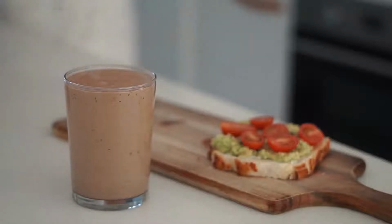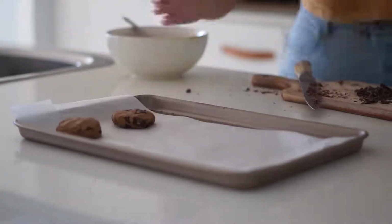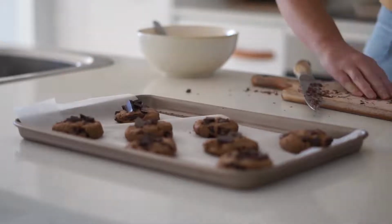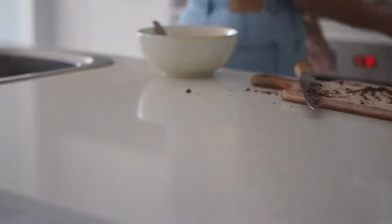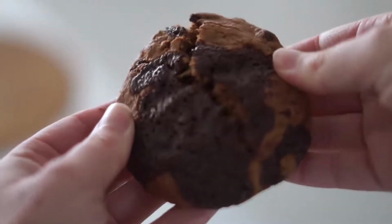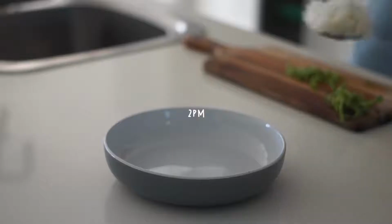Alrighty, from there it was 12 p.m. and I decided to make some cookies because we were going to a friend's house for dinner that night, and I always like to take dessert where I can. So I made my chocolate chip cookie recipe, but I made them gluten-free and refined sugar-free, and they were actually really, really good. I was really impressed because I winged it on the spot, but they turned out well, and they were so good that I snacked on one of them before lunch.